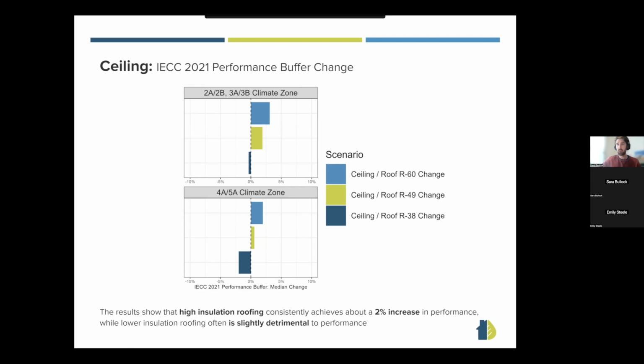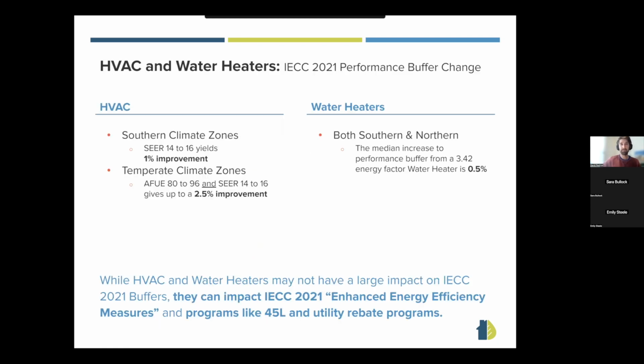Then finally, if we look at roof insulation, we have R60, R49, R38 changes here. And we see that in the warmer climate, the R60 is about a 3% improvement, and in the cooler climate, about a 2% improvement.